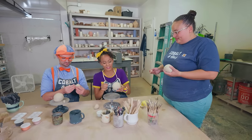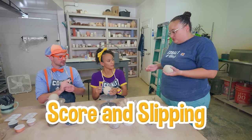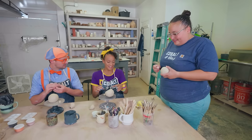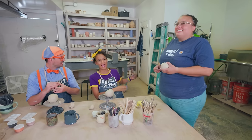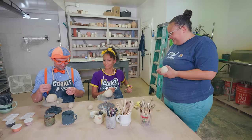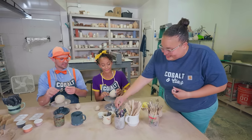And how do you get it to stick? So when you make clay attachments, it's called score and slipping. So what we need first is needle tools. Needle tools? Oh. Nicole, I have them right here. Oh, you just have these needle tools in your jam pack? I have everything in my jam pack. Oh, cool. Okay, so how do you do it?